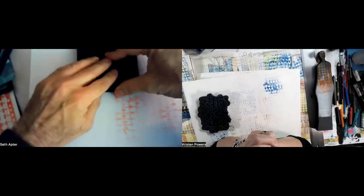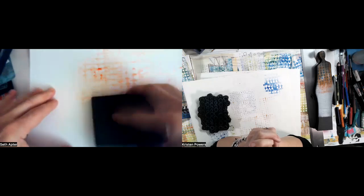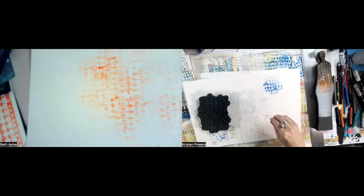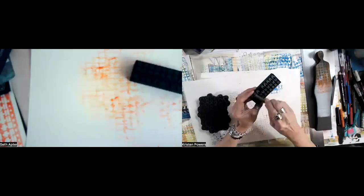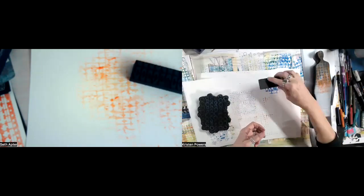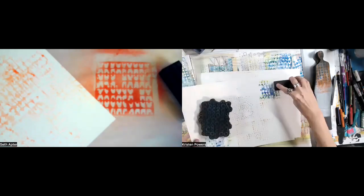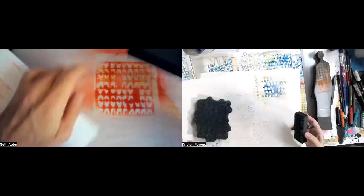I'm using an indigo stick here. I didn't think it was going to take. It's a little too waxy, but I still have all that beauty. Yes, and then take that positive one and just do a few, like, let's try it right here. Like so. Oh, I love it. Oh, it's so fun. Yes, foamies are really fun.